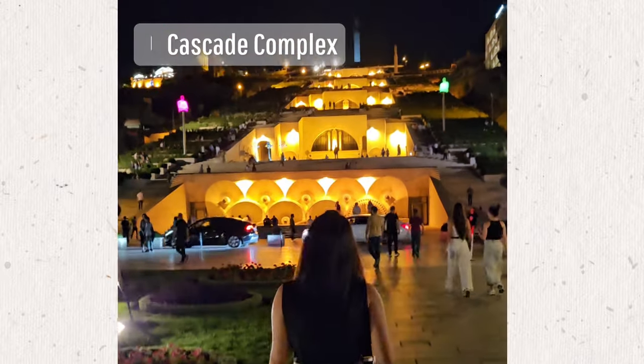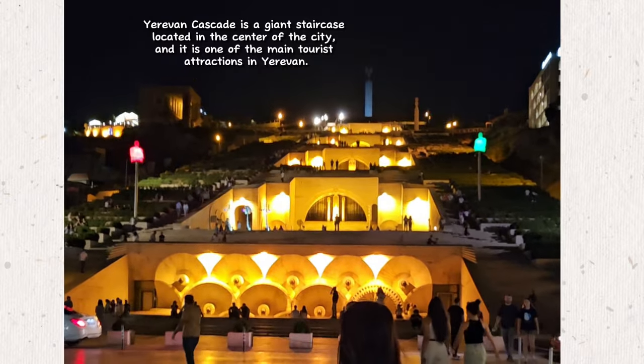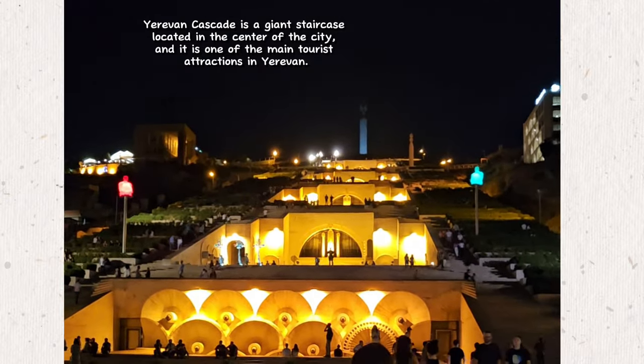The famous Cascade Complex. It is a giant staircase located in the center of the city. And it is one of the main tourist attractions in Yerevan.